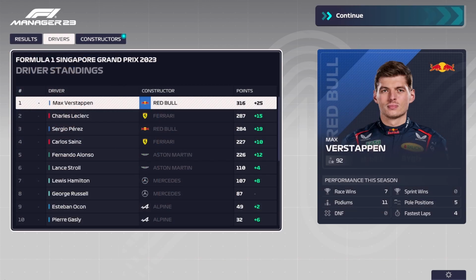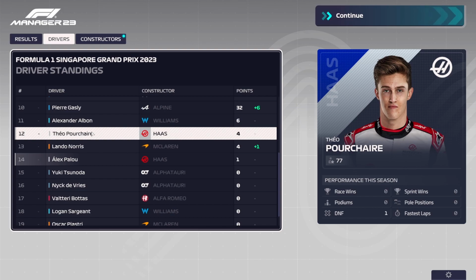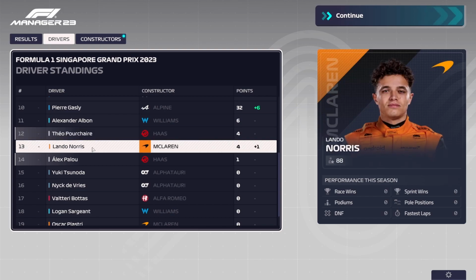All right, so Max Verstappen extends his lead. Leclerc is still a little too far behind, 29 points or so. So Leclerc needs to get a good string of races together, or have Max DNF a couple times. No changes up here. Down at the bottom, Pourchaire now has Lando tied with him, so Lando might overtake Pourchaire in the driver's standings before the end of the year.